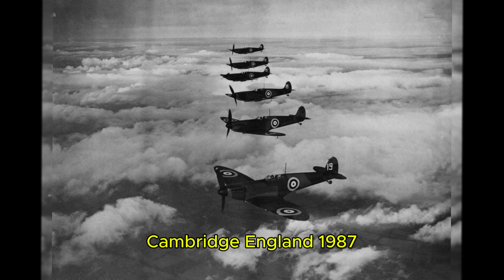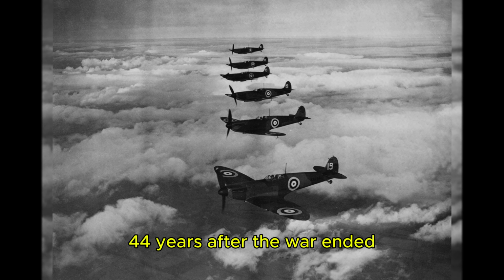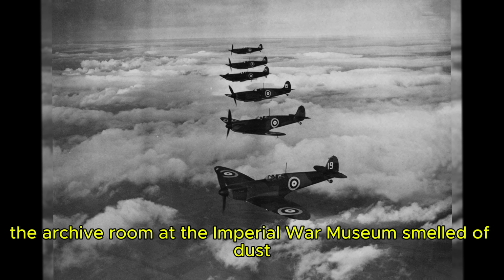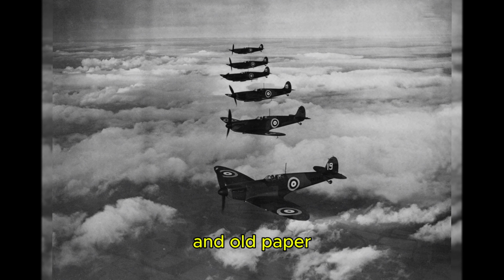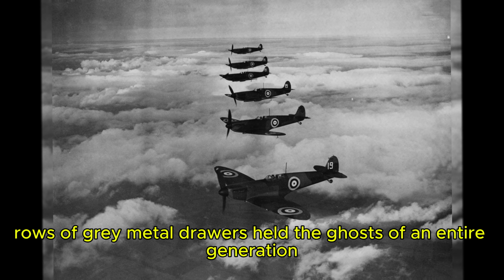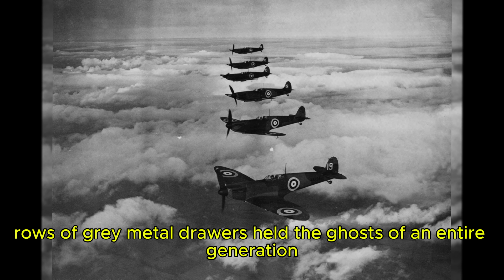Cambridge, England, 1987. 44 years after the war ended, the archive room at the Imperial War Museum smelled of dust and old paper. Rows of gray metal drawers held the ghosts of an entire generation.